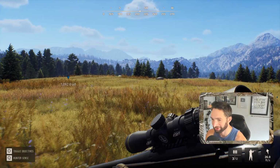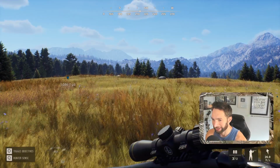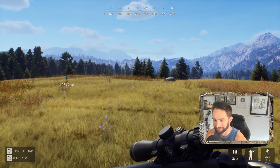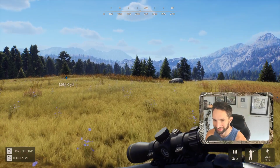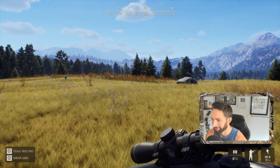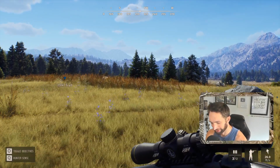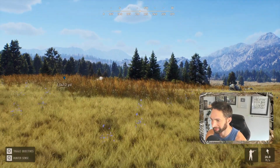Oh my god, I hope that was our buck. You know what I realized? We never actually spotted him this morning. Like, we legit didn't spot this buck. So the fact that I just spotted him right now and it showed 3 stars and mature, that goes to show you how big he really is.